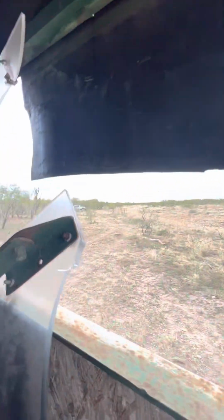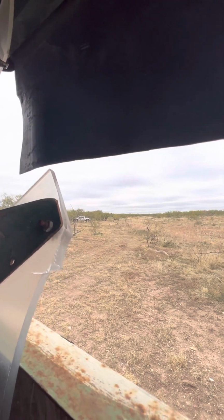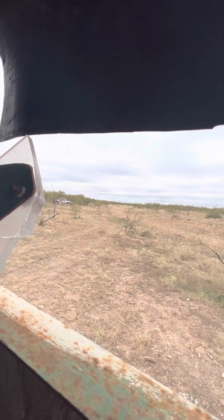I wouldn't stand in there. The wood's kind of rotten. And you can see it's got broken plexiglass and some trash and other stuff in it. It's not ready to hunt. And I don't even know if you can really see our feed pen from here. It's a little bit further down, but you'll see in a sec. There's even a big corner post over there. I don't think you could shoot very much behind it.